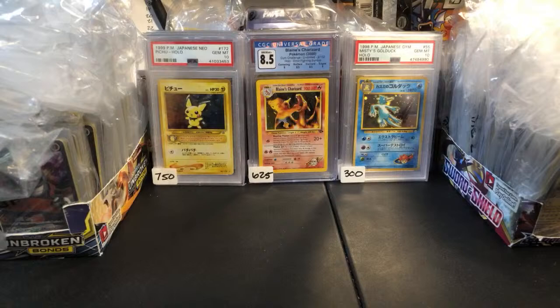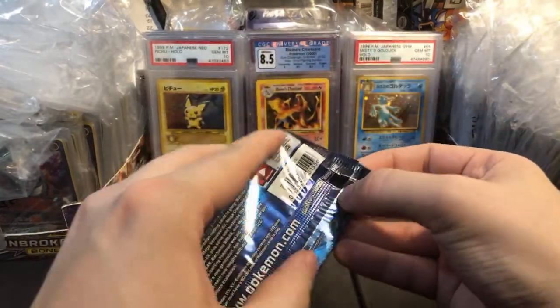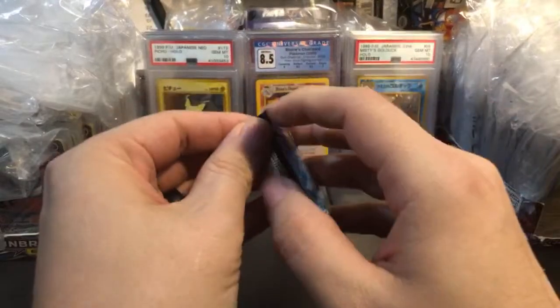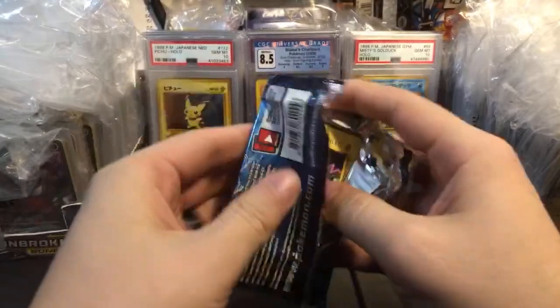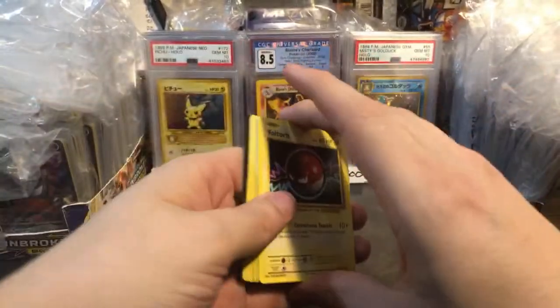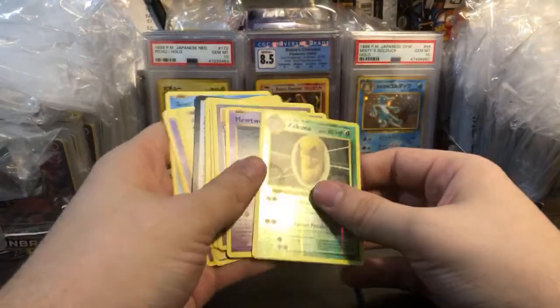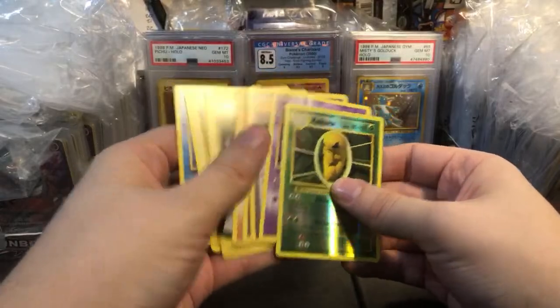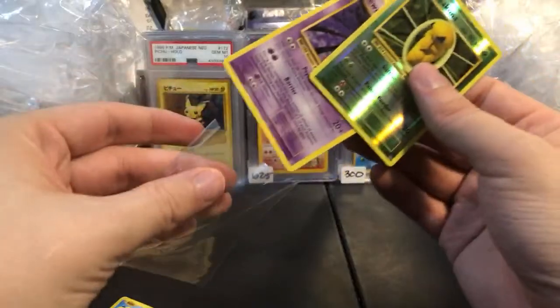Mr. Alex PSX says 1 XY Evos never got Surfing Pikachu or Charizard. Hey, maybe you'll get one of them. Here goes. You ready? You've got Kakuna and Defective Mewtwo. No Surfing Pikachu. Here you go, Mr. Alex.